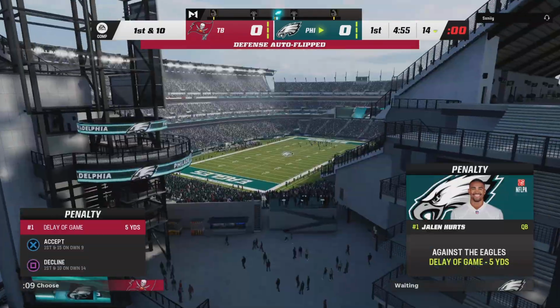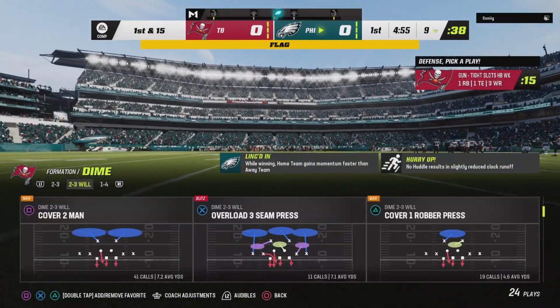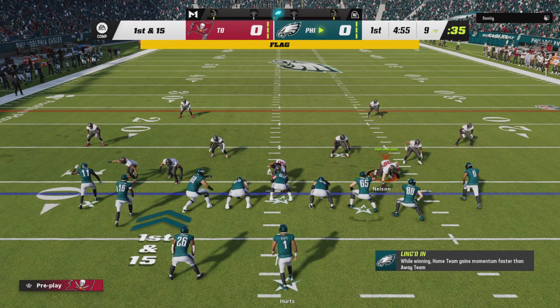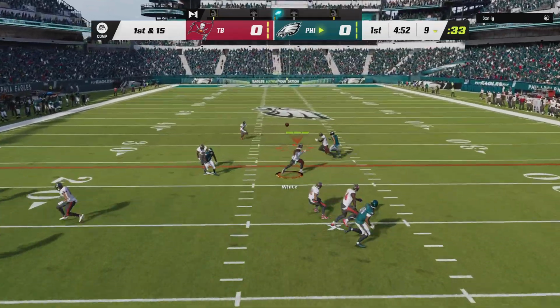Now, problems right out of the gate. We're going to get a delay. Well, everybody was up there ready at the line of scrimmage, CD, but no snap, and the delay of game ensued. Yeah, and I'm sure their head coach is asking the exact same thing. What's going on out there?